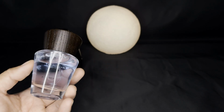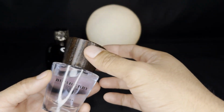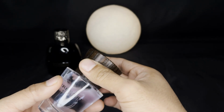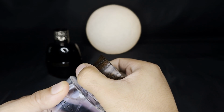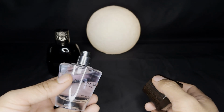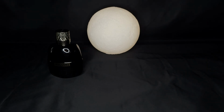Like, you could probably spray this on if you haven't showered in like 5 days, and you'll smell nice and clean. No, I'm just kidding. Don't do that. You're just gonna mask the musk. You're still gonna smell dirty. Trust me, I tried it. No, I'm just kidding.